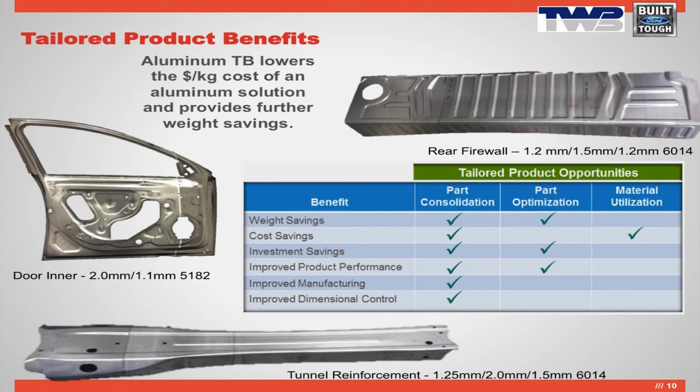Part consolidation enables an engineer to select the optimum gauge and alloy in the ideal area of the part, reducing component weight and improving part performance. Because we are blanking prior to welding, blank nesting is also optimized, which improves material utilization. These considerations allow you to use aluminum more efficiently and reduce the cost of an aluminum solution.